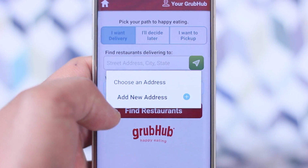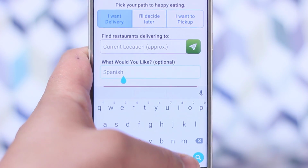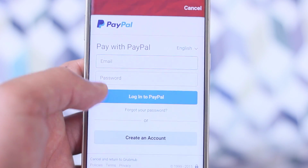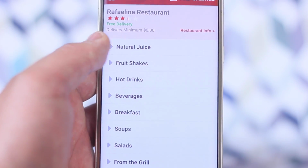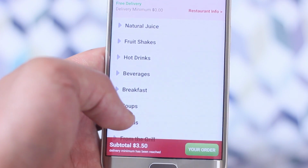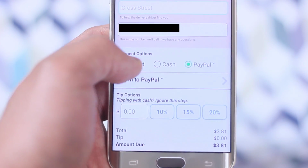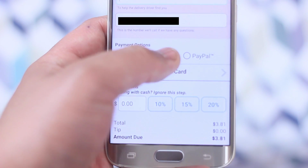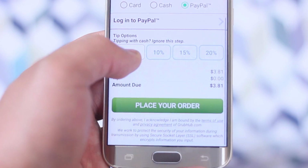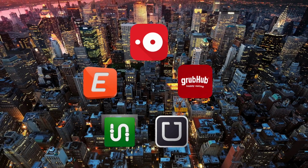What I do like is that you can save multiple locations for quick ordering based on where you're at the time of the order. You can manage your credit cards or just link your PayPal account. To place an order, you search a restaurant, look through their menu, find what you want, add it to your cart, and proceed to checkout. No cash or fumbling with your wallet. Unless, of course, you choose to pay with cash. That's at your discretion. You can choose to tip them beforehand or choose to tip with cash. Using all of these apps synonymously can actually help reduce a lot of stress.